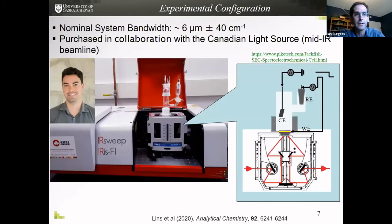So we were very fortunate in late 2018, we had a grant accepted and we were able to purchase the IRis F1 IR sweep, and it was installed in late 2018. The system that is now in use has a 6 micron QCL, and that gives us a bandwidth of about plus or minus 40 wave numbers.